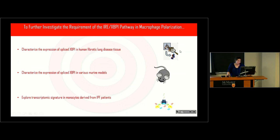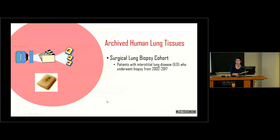So my thesis overall characterizes the expression of spliced XBP1, or the signifier of the activation of this pathway, in human disease. I also look at mouse models as well. And not only do I look at lung tissue, but I also look in the blood of patients. So now I'm just going to quickly go through the methods that I use to look at human lung tissue from IPF. So first off, we went and we pulled out archived human lung tissues.